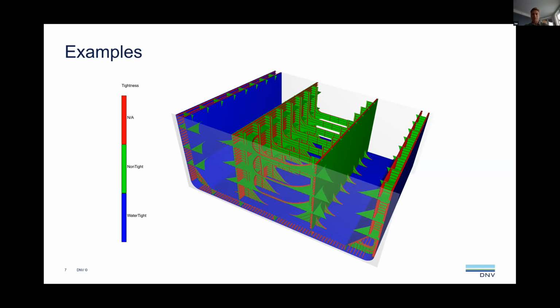Since we bring a lot of different stakeholders of the approval process on board of this application, it is of course important to show properties of these ship models that are relevant to the approval process. So here I just picked an example of where you can see which of these bulkheads, or basically modules of the ship, provide water tightness and which don't.